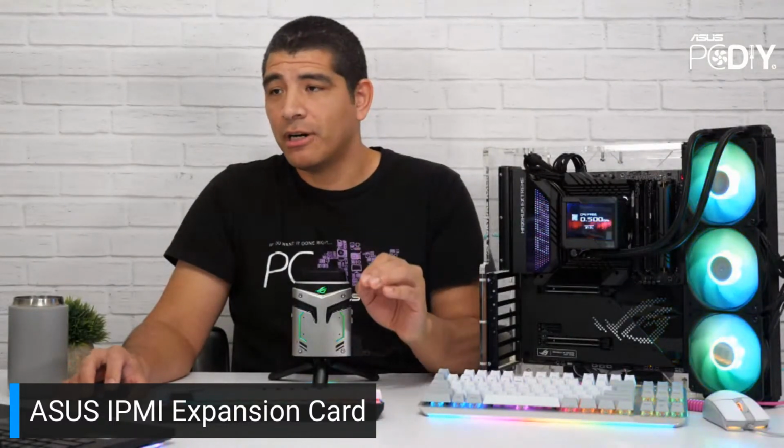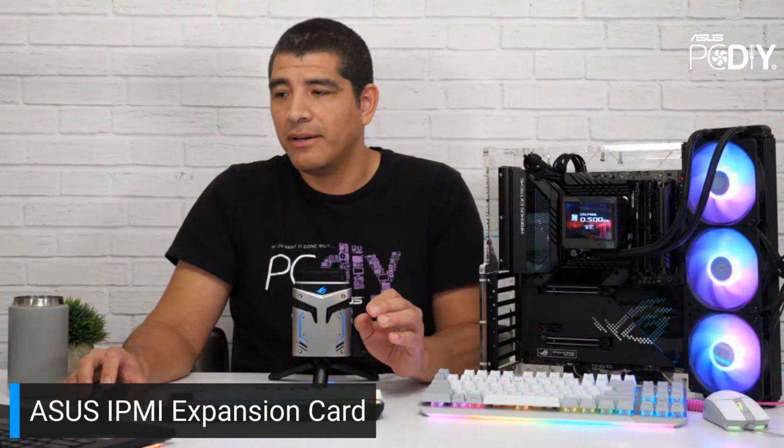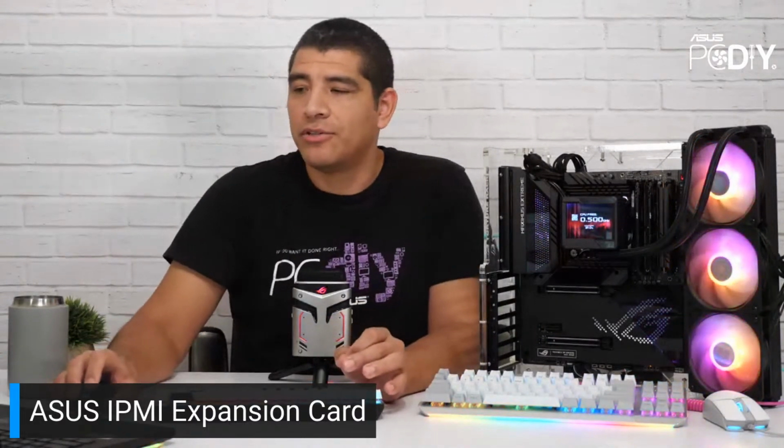It is important to keep in mind that this card will require UEFI interoperability. So there will have to be a specific UEFI in place to allow you to support this function.